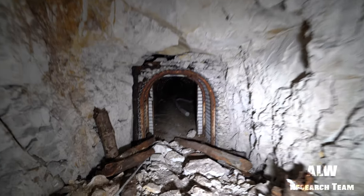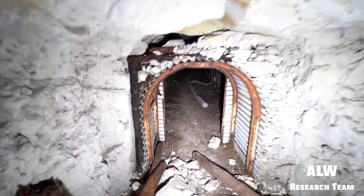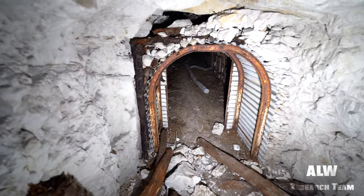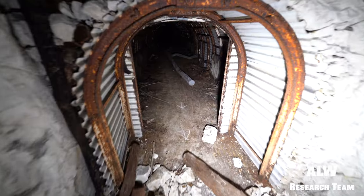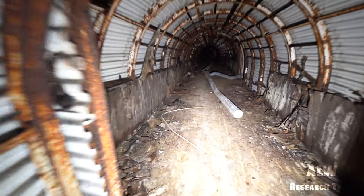As we carry on into the ironwork, what looks like galvanised steel. The chalk's really soft underfoot. Someone's handily put arrows on the floor.